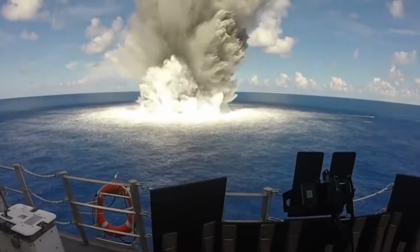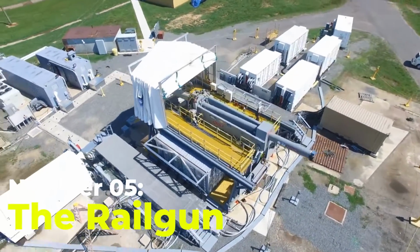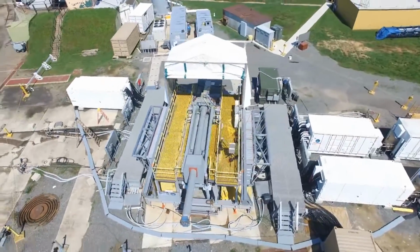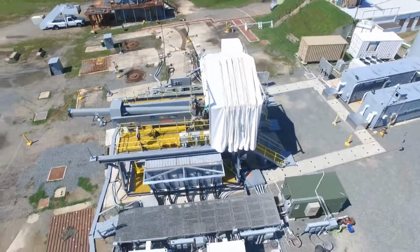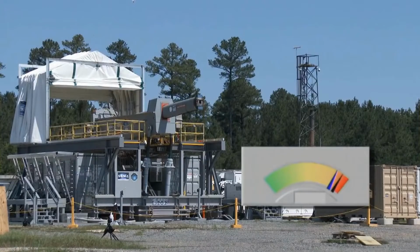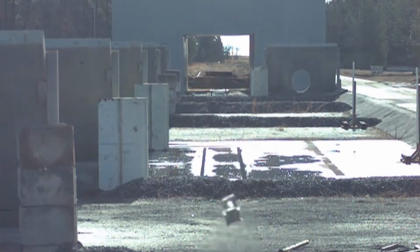So let's hop on. Let's start with number 5, the railgun, shall we? This one is an incredible gun. I mean, totally mind-blowing. The gun, sometimes referred to as a super weapon, does not use traditional explosives to propel a projectile, instead employing an enormously strong electric current to accomplish so. The technology is part of a suite of next-generation weapons promoted by global powers in recent years, such as Russia's announcement of hypersonic glide missiles in December.